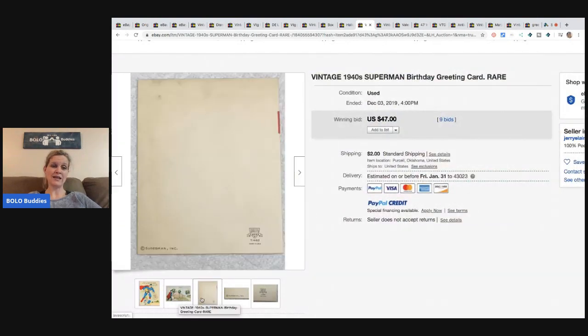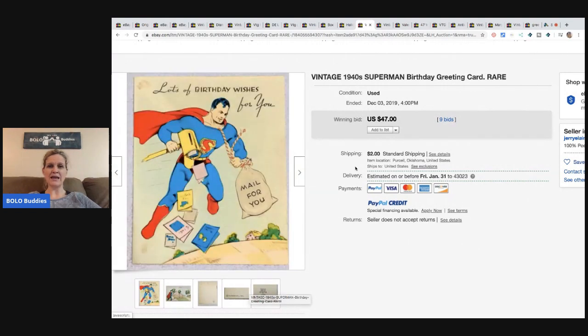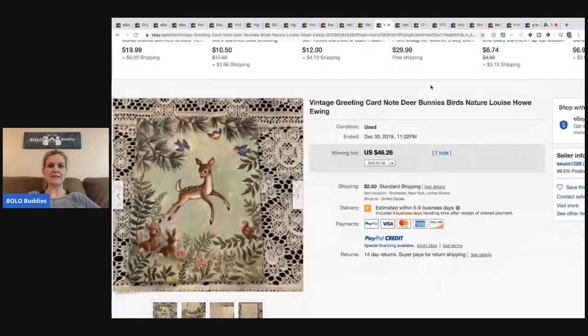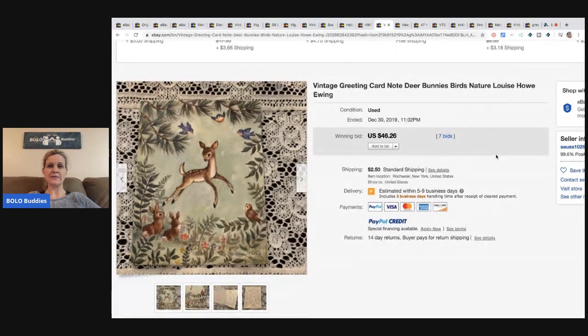How cool is that? So you got your comic collectors, Superman collectors, people that might like this. Made in the USA, sold for $47, 9 bids, and he's carrying the mailbox. That's funny. The next item is this cute little deer. Let's see. Greeting card. Deer and bunnies and a bird, and it says Lewis Howe Ewing.